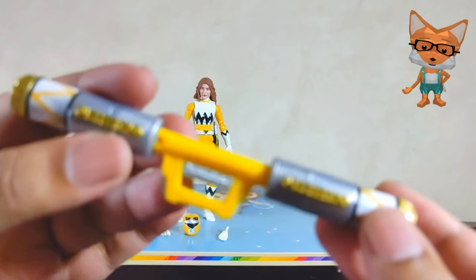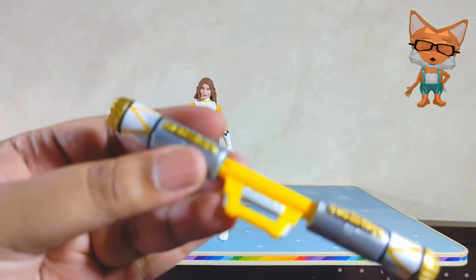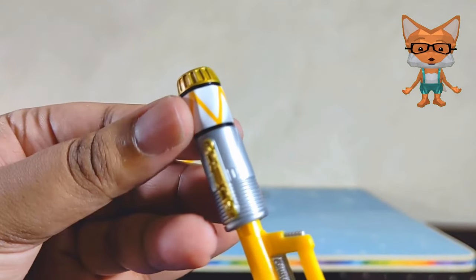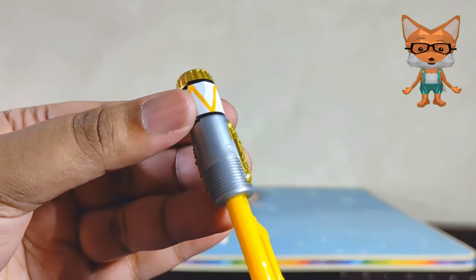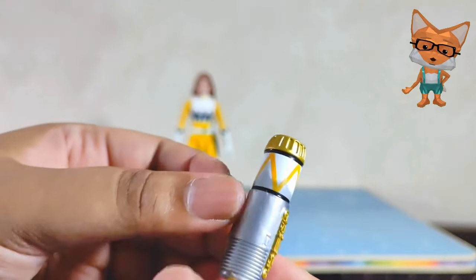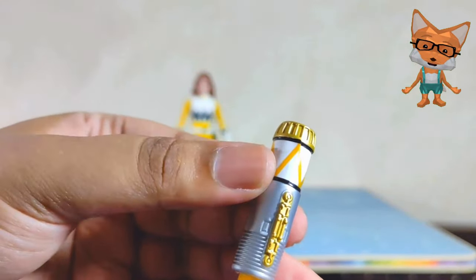This is the Quasar Launcher. Unfortunately, this yellow line is actually a sticker and not paint, same as the Red Ranger. If you want to collect this figure, be sure to take extra care of this Quasar Launcher, as the sticker might peel off by itself.